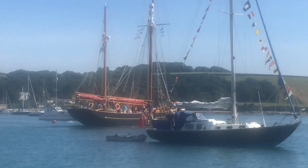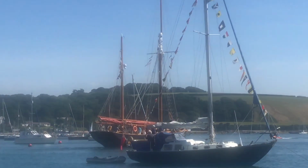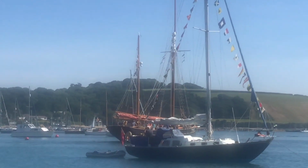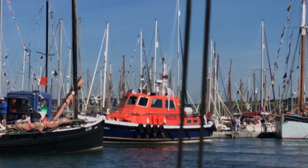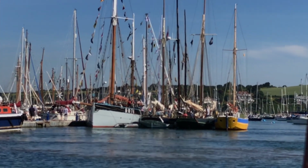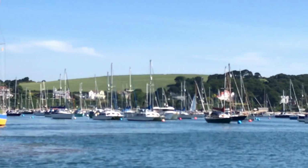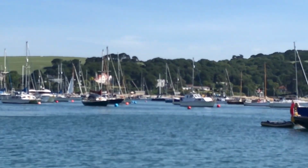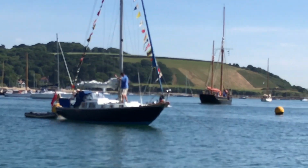Falmouth was starting to wake up, and a lot of the classic boats would be headed out racing for the day. My plan was to go and grab some supplies from town and then head off and find somewhere quiet to just recover after too much shantying and a massive amount of travelling the day before. What a beautiful Saturday morning.